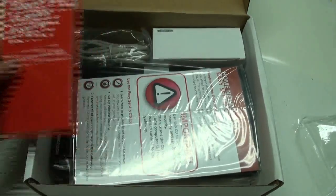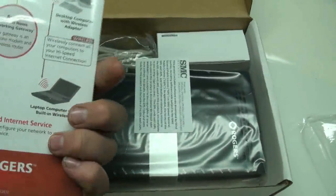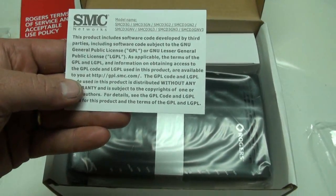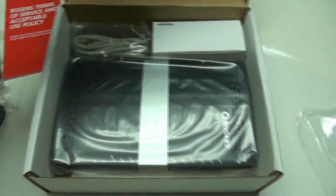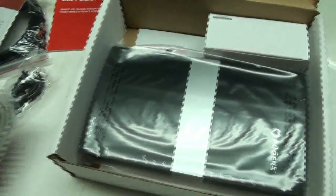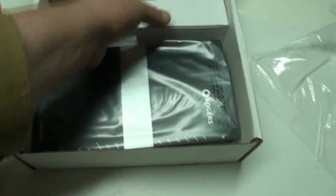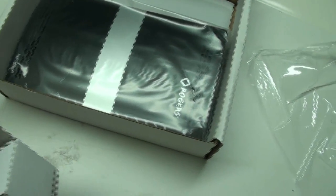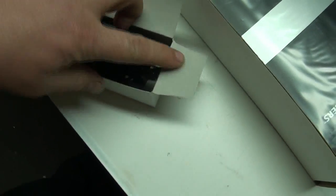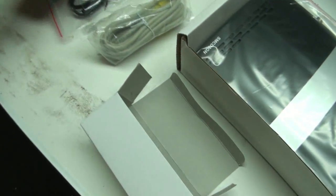Terms of service. Okay. It'll just tell you how to set it up. Software code. Better save that too. Anyways, there's the one from there to your computer, I guess. And I don't know what's in this box. Probably another power thingy or something. Yeah, so that's got to go with that, I guess. Little transformer, and there's the mean machine itself.